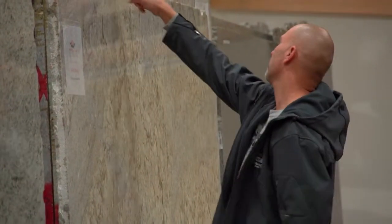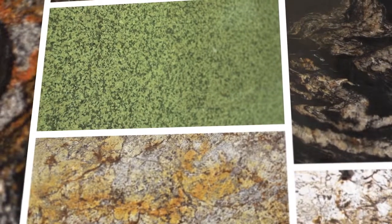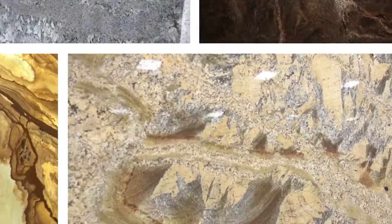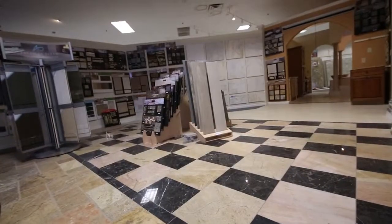I thought the selection of granite at Wisconsin Granite was superior to the several other places we looked. We knew exactly the color tone and the species that we were looking for, so we looked at the same species at a number of different places, and Wisconsin Granite definitely had the prettiest pieces. They had a huge selection.